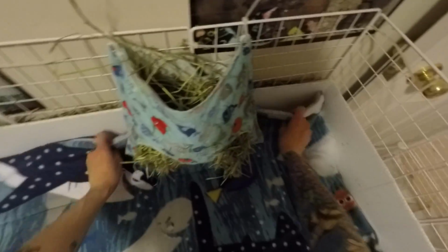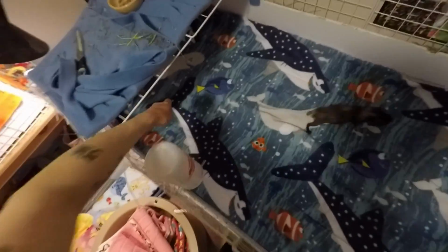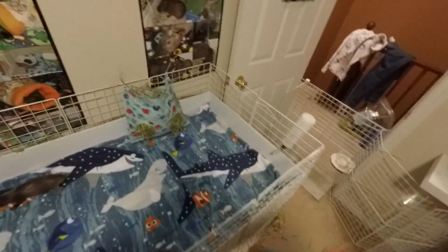So we had a couple days of crappy hay, and I actually went to the pet store and bought a small 8-pound bag of Western Timothy hay. It was Supreme, I think. It sucked too, but it was a bit better because it wasn't so hard and pokey like the other stuff, but they hated it too.